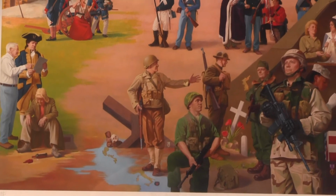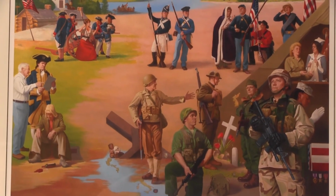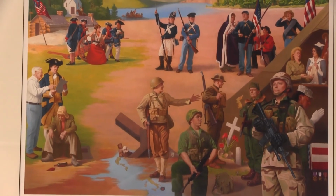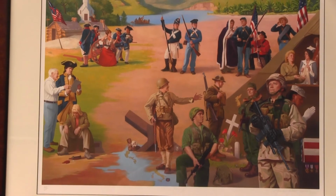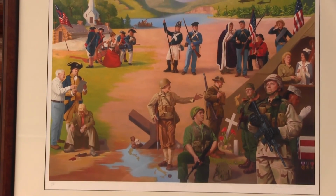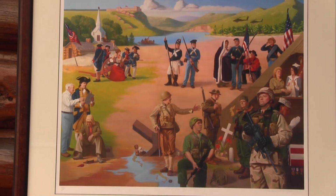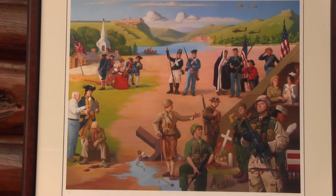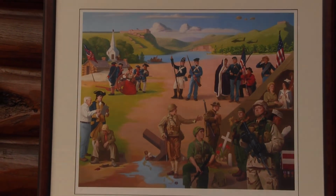We move then to the very far left on the bottom side of the painting, and you see a gentleman pointing. That is Gordon Gerling, who is the brainchild behind this project. The other person is Thomas Paine, and his essay Common Sense was like the most published and read article in 1776 next to the Bible, believe it or not. Then we have a homeless veteran sitting on a gutter.